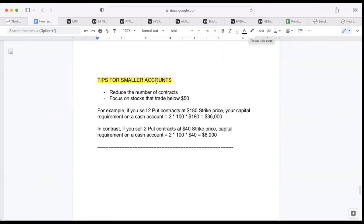Tips for smaller accounts. Either you can reduce the number of contracts, or you can focus on stocks that trade below $50. For example, if you sell 2 put contracts at $180 strike price, your capital requirement on a cash account will be $36,000. In contrast, if you sell 2 put contracts at $40 strike price, you will only need $8,000 in your brokerage account. I hope that was useful.